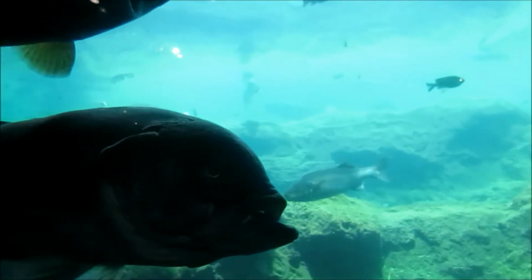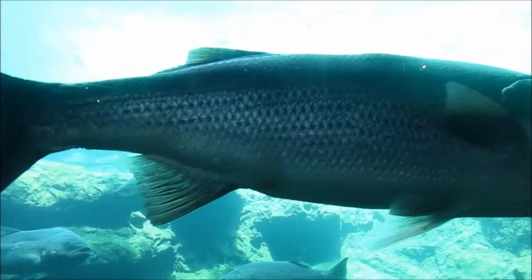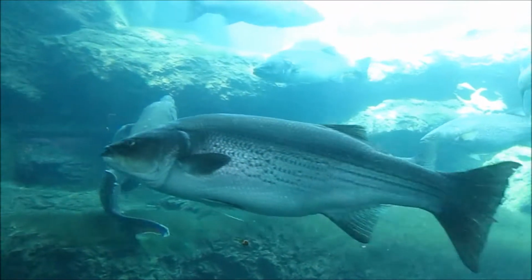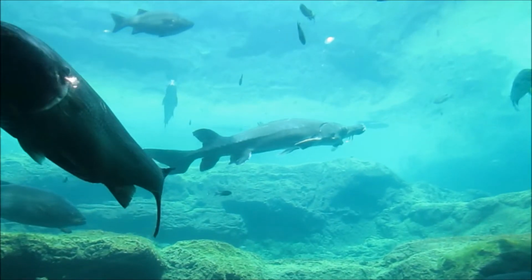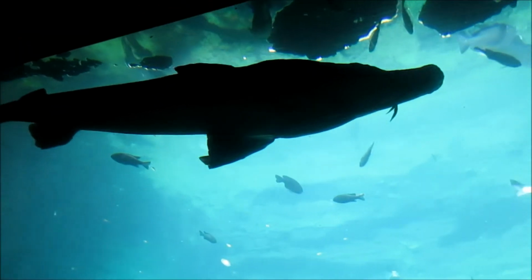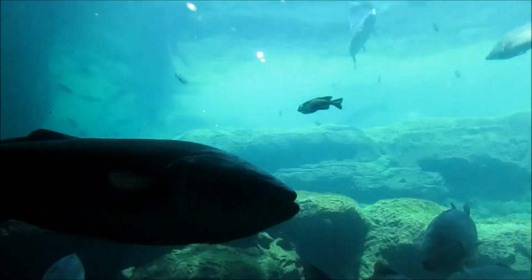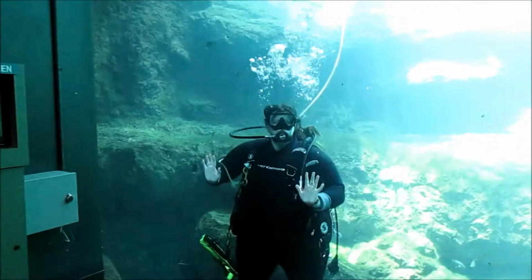Wow. Now that's a cool fish. Quillback. Yep, I see it. Oh, look at that sturgeon. Here, look at that sturgeon up there, y'all. That long-nosed fish, he got one. Oh, there's a sturgeon right above us. That thing is huge. That's cool.